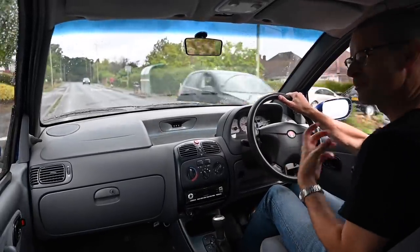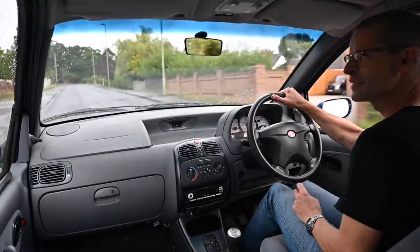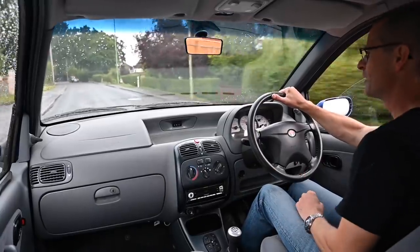And the pedal does have a little bit of a rubbery feel to it, so it's something you get used to, but when you first climb in and drive it, you do feel a little bit cautious of the brakes.